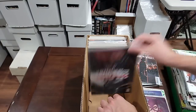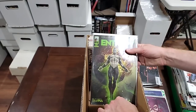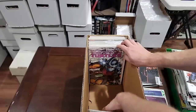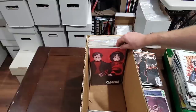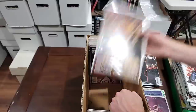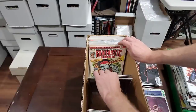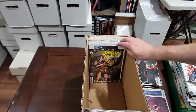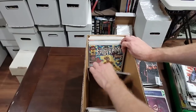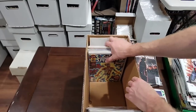No to the Robin. More Department of Truth. Entropy, number one, to look this up. Oh, we'll pull the Turtles 10. More Grimm. Amazing Spider-Man, we'll pull the Spider-Verse storyline. Forgot that. I'm pretty sure that's a key issue. Guardians. More FF. X-Men Origins, we're going to pull that one. It's the Wolverine one. All right, let's get these up here.